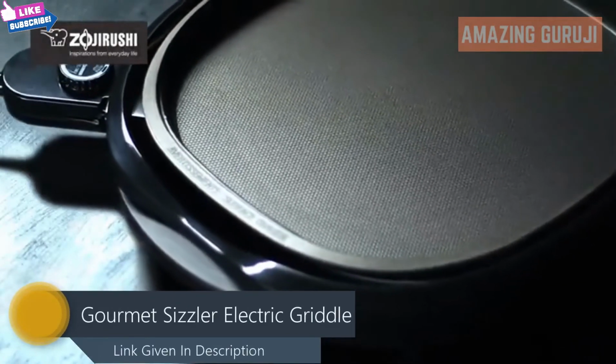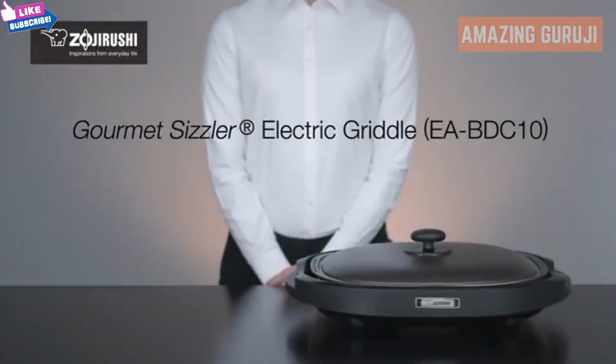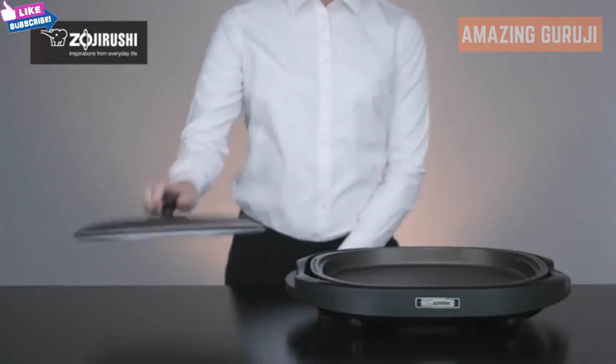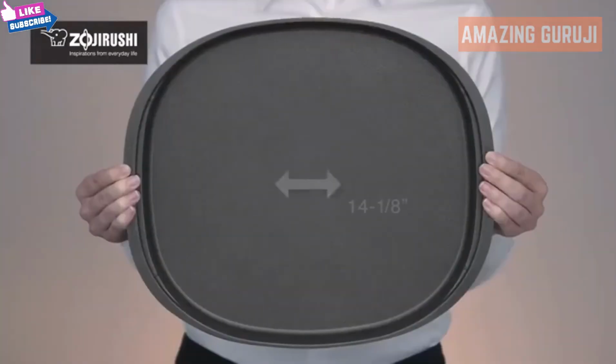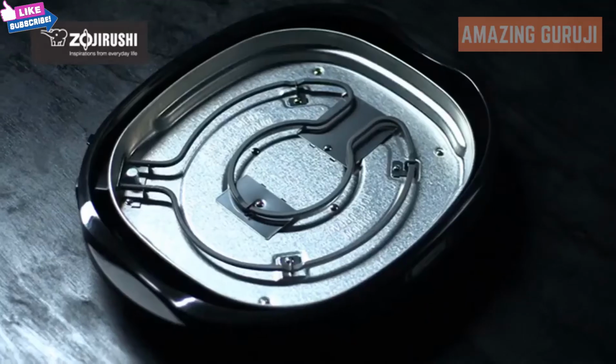Zojirushi's Gourmet Sizzler Electric Griddle brings style, versatility, and creativity to any table. This stylish model comes with a lid for cooking convenience and has a 14 and 1/8 inch by 13 and 1/8 inch cooking surface, a perfect size for any dining table.